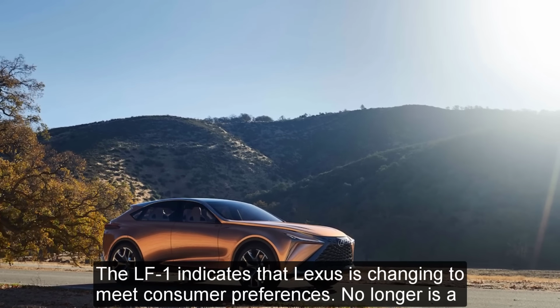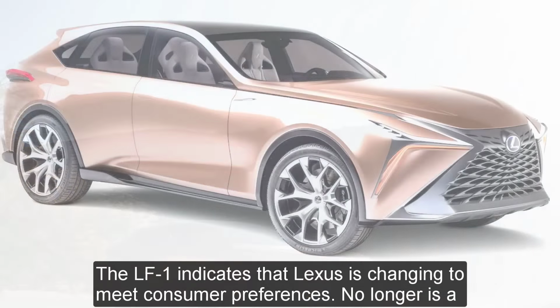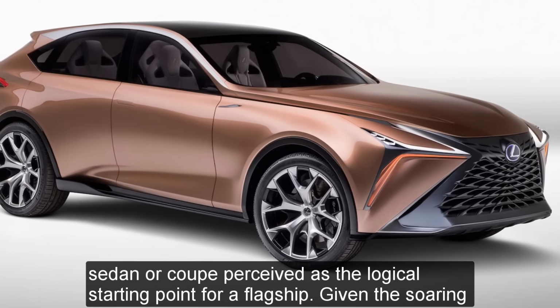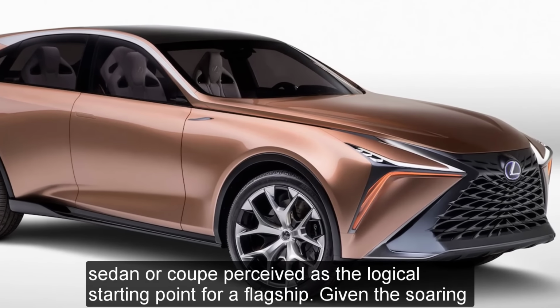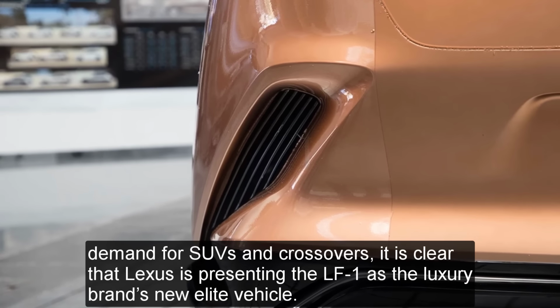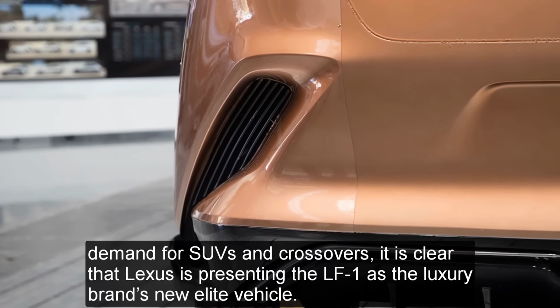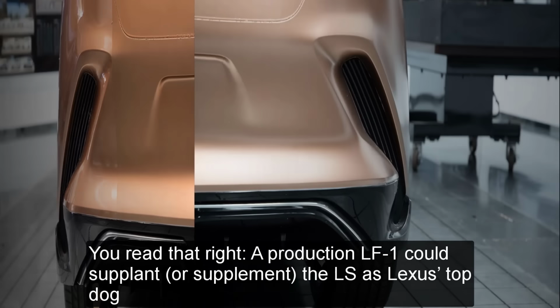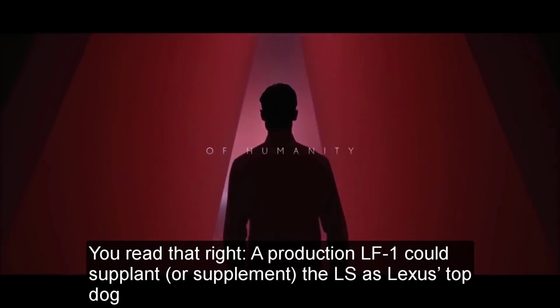The LF-1 indicates that Lexus is changing to meet consumer preferences. No longer is a sedan or coupe perceived as the logical starting point for a flagship. Given the soaring demand for SUVs and crossovers, it is clear that Lexus is presenting the LF-1 as the luxury brand's new elite vehicle. You read that right, a production LF-1 could supplant, or supplement, the LS as Lexus' top dog.